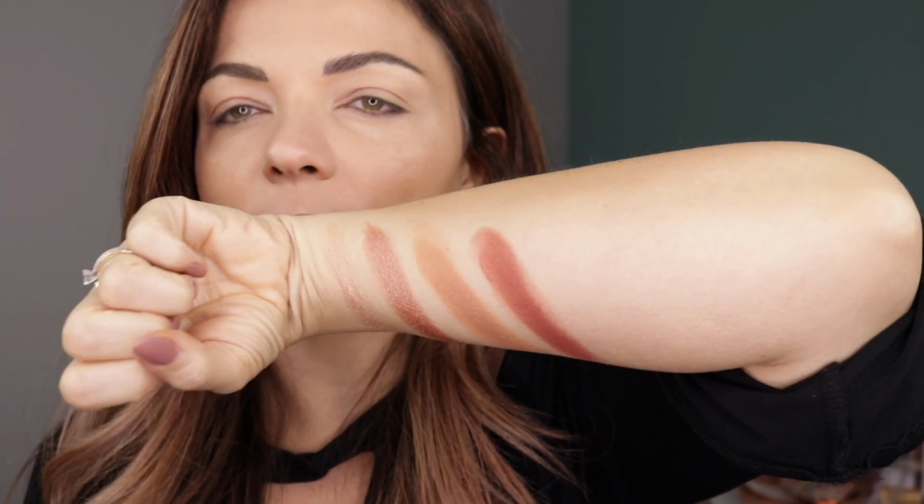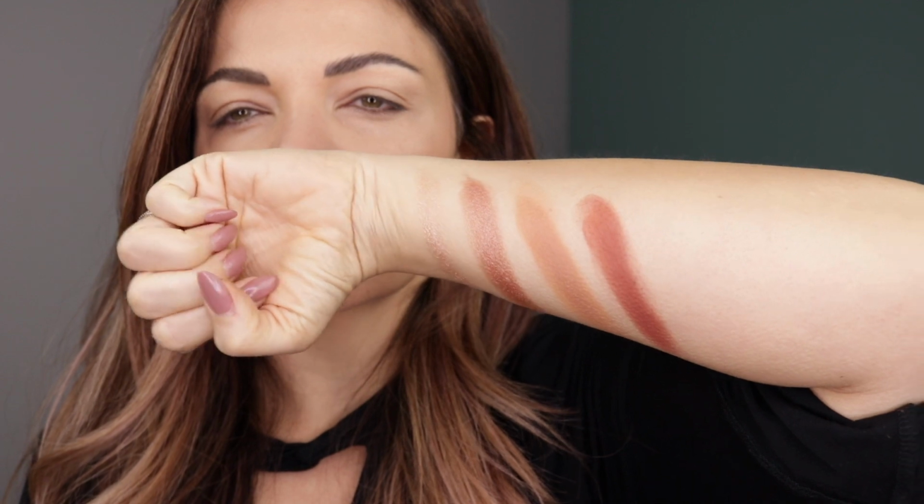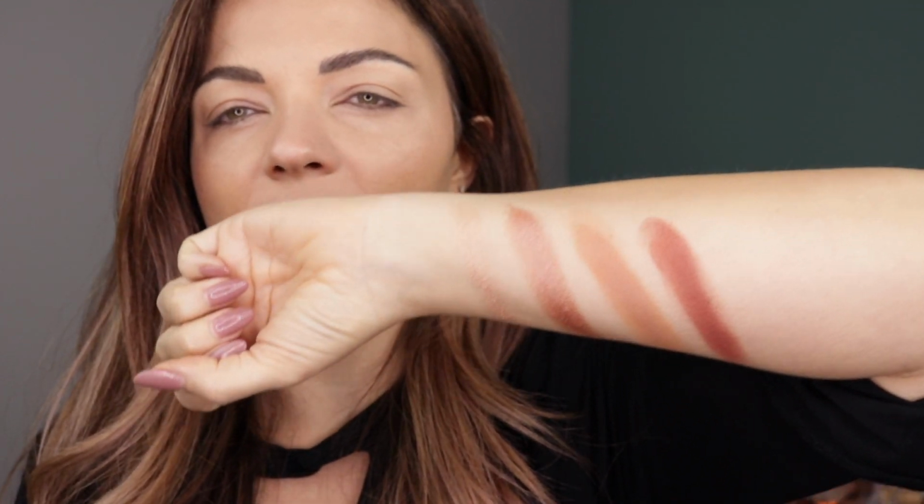Yup, that's pretty. See that? Oh my God, you guys, these are gonna be great for fall. This is a perfect everyday fall palette. So excited. And then we're gonna take the last one, which is Lords of Leaping.